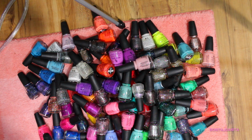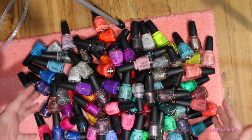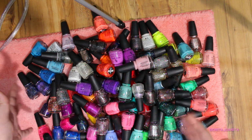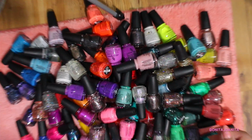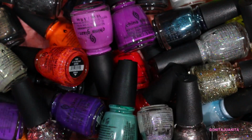Let's move on. This isn't actually everything. I know I have some more China Glaze up on my table, but this pile is already so huge. I want to take my time. So let's do this half of China Glaze first, and then we'll grab the second half in a minute. So let's get really into this. Here we go. All right, let's do this first one on the top.